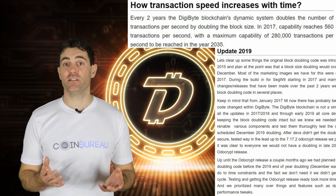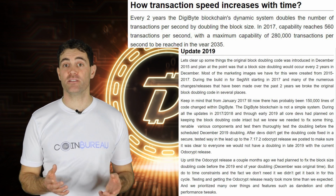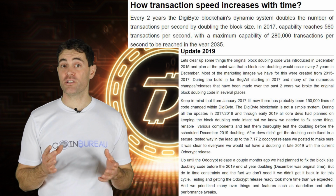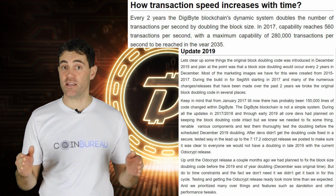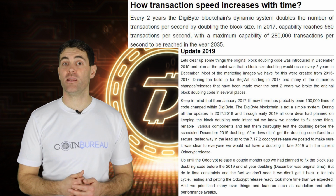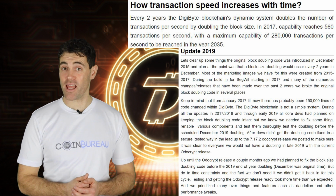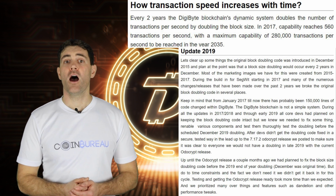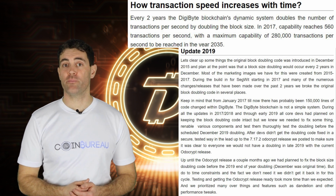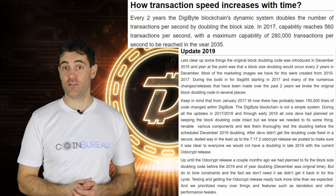This was delayed for 2019 given the work that's been taking place on DigiAssets. If all goes to plan in the future, this block size could continually double every 2 years and potentially reach a TPS limit of over 280,000 in 2035. Pretty impressive. Of course, you should take this projection with a pinch of salt, as theory is often very different from practice.